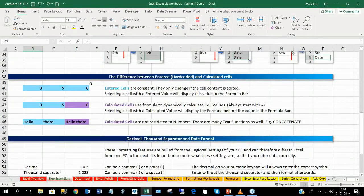Then the key difference between entered and calculated cells is another key essential to be aware of. So you can see I've got two values here, 3 and 5, and I've got a third value, 8, which is obviously adding those two together. Now, when I select those cells and I look in the formula bar, the underlying value is that actual value of the cell. So here, this is 3, 5, and 8. And so if I change this value to 6, the only way I'm going to get that to compute is if I overwrite that and change it manually to 9.